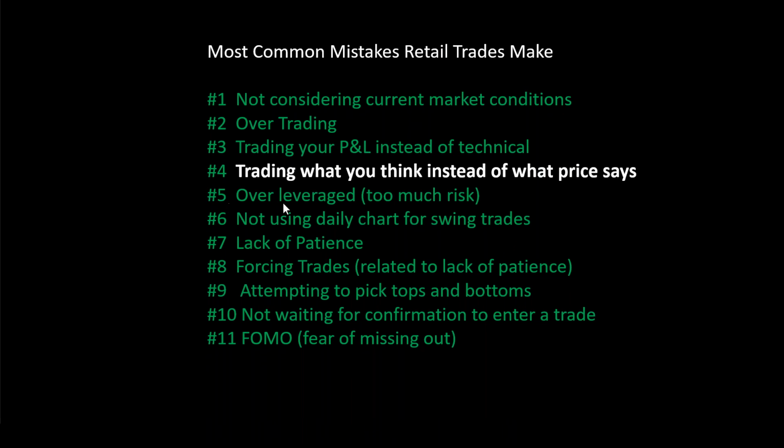Being over leveraged, obviously this is pretty common. Too much risk. If you're normally trading $1,000 on a trade and you put 4,000 onto a trade, you're not going to trade very well. You're going to be very, very emotional about that because you've got so much money at risk. That's being over leveraged.